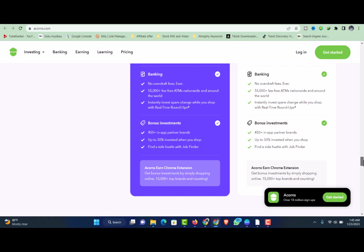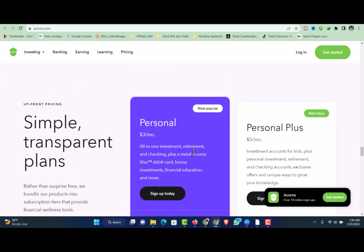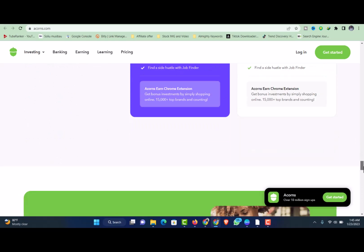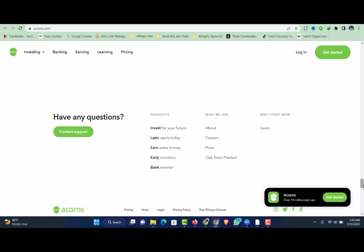But if you think this one will be too much for you and you don't have any kid you want to invest for, I would prefer you go for the most popular one, which is the Personal. You can get started with that and see how you grow your income and investments in the near future. This platform is actually great based on what I've seen so far. And if you have questions, you can reach out to customer support. It's quite easy to get in touch with customer support.